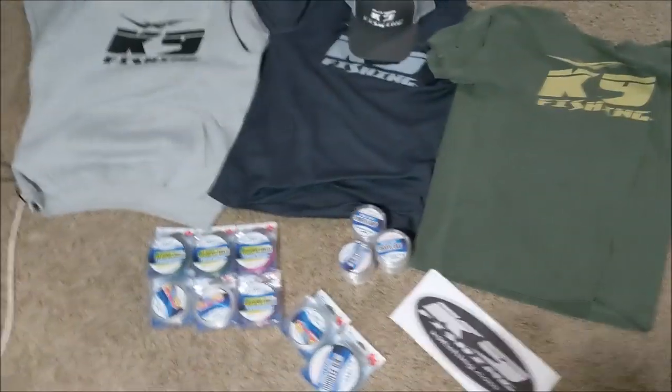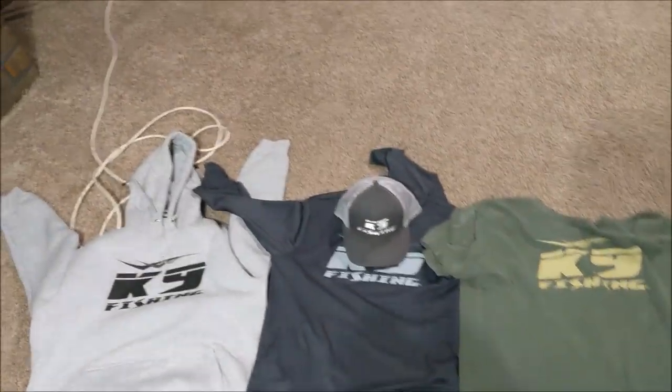But anyways, this is what he sent me. All his line, shirts, hoodie, hat. I did not expect to get near this much stuff. He said he was going to send me a couple packs of line. I didn't know he was going to send me this much. So it's really cool. I appreciate that from K9.